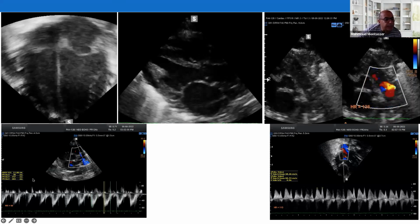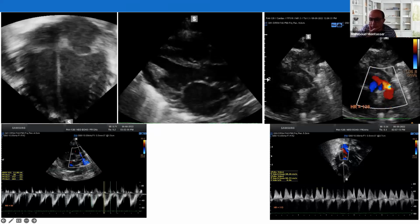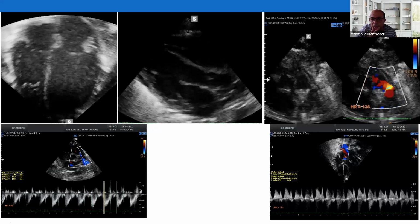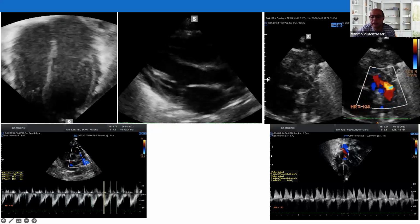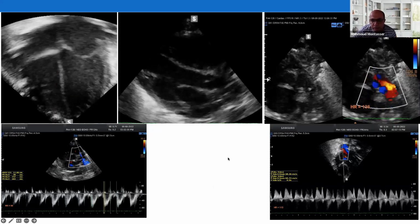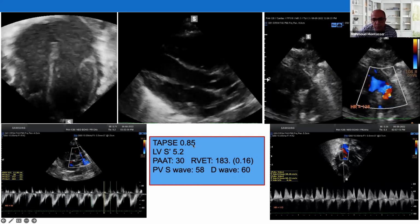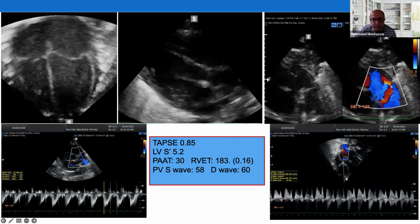Again, PAT was essentially the same, but here, interestingly, the pulmonary veins were almost doubled because of the nitric. So nitric will cause pulmonary vasodilatation, will cause increased venous return from the lungs to the left atrium and left ventricle. And you can see the velocity of S and D wave almost doubled, 58 and 60. And that, because shunting lots of blood as well, could have contributed to the blood pressure issues. TAPSE actually improved to 0.85. The tissue Doppler improved on the LV, and the PAT remained the same.